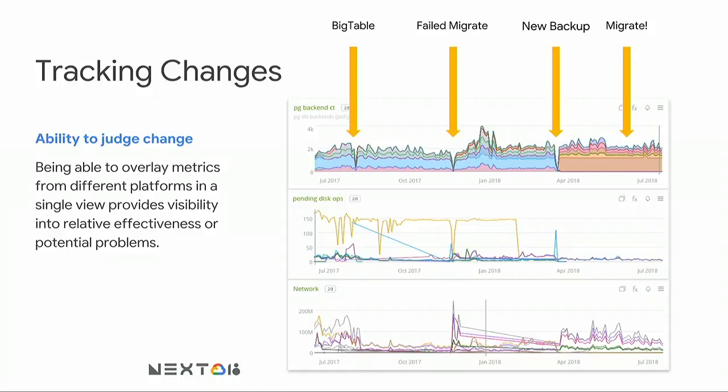But one of the big things that we wanted to do was actually leverage Bigtable to manage a lot of our metadata. We had all this stuff stored in Postgres in a horribly inefficient manner, like big JSON blobs inside of a Postgres column.